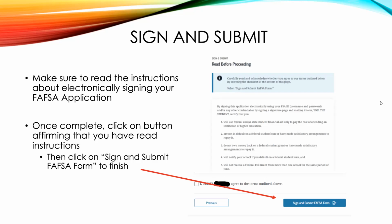This doesn't mean that it has been officially processed. It doesn't mean that you're done and you're just waiting on things now. What it means is that you have submitted your application. The schools that you have indicated you want to send that information to will receive your information if there are no errors, and then they will contact you regarding any additional documentation that they might need.